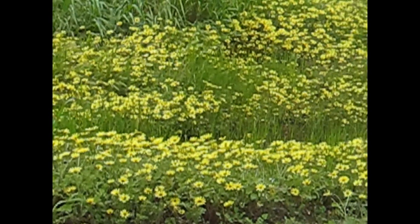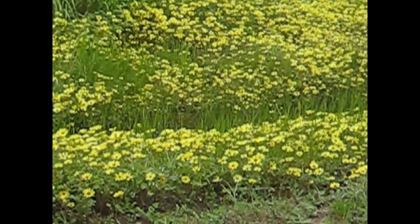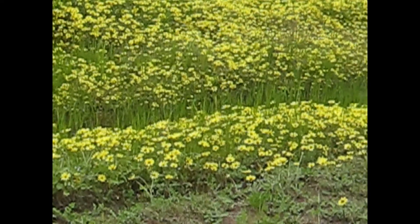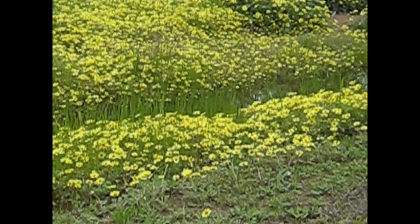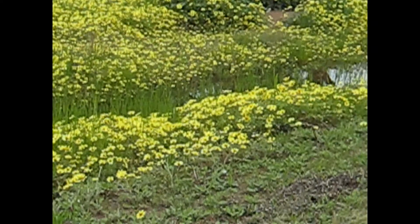Look at that. Just so many. Listen to that frog croaking. Look at all those daisies. It's only for spring though, it's only for late winter and spring, but it is gorgeous.